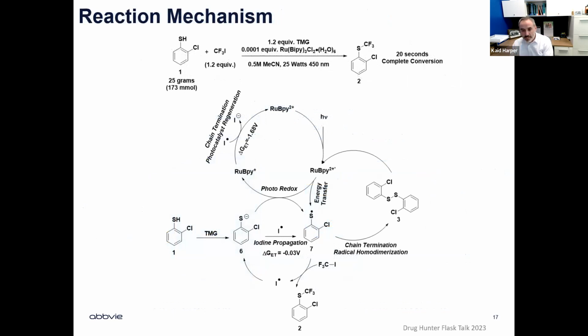We did some mechanistic analysis to facilitate the flow and better understand some of the things we were seeing in lab and make sure that we had this reaction under control. So the way that we suspect that this works is, we do the deprotonation to the thiolate, which is then much more readily oxidized to the thiol radical, which then can undergo either productive trifluoromethylation or dimerization, which we do see, which is also not a dead end for the reaction.